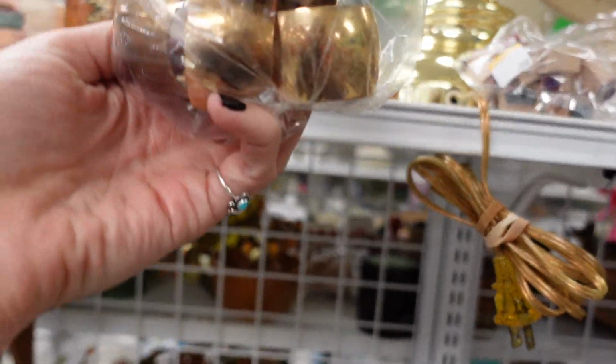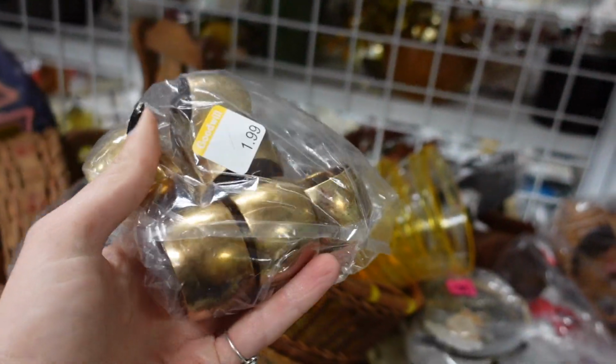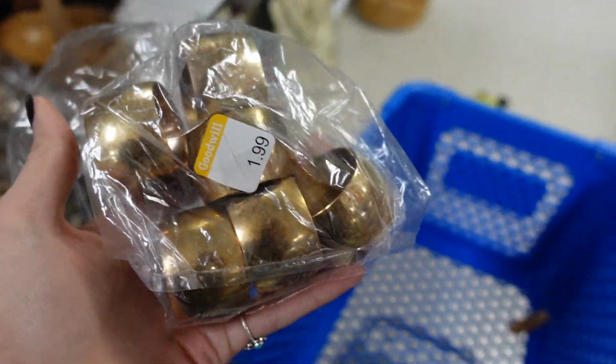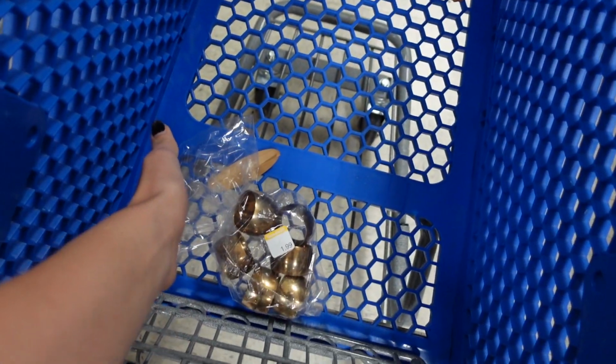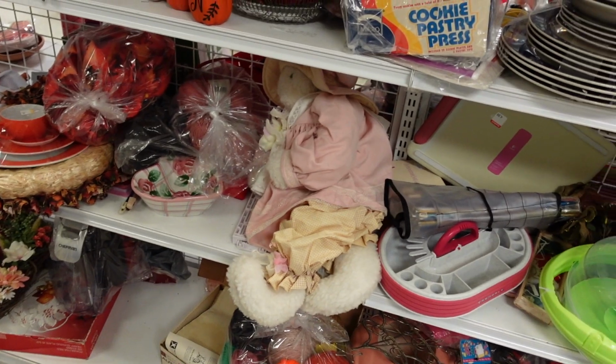I liked these brass napkin holders. I thought these were nice. They were $1.99. This is me embracing the brass for $1.99. I don't know if that's the type of brass I'm supposed to be looking for, but it worked for me.